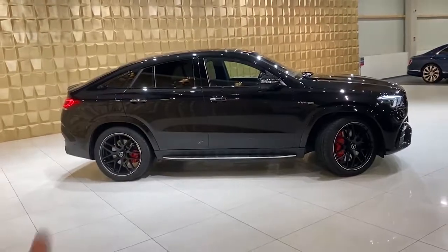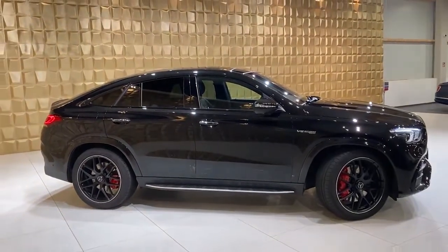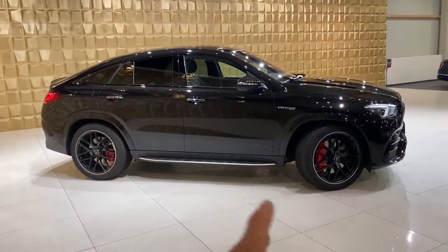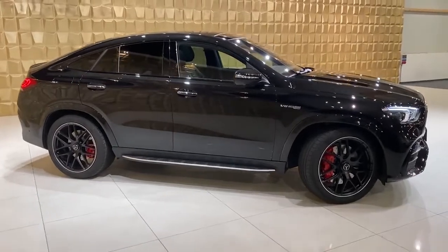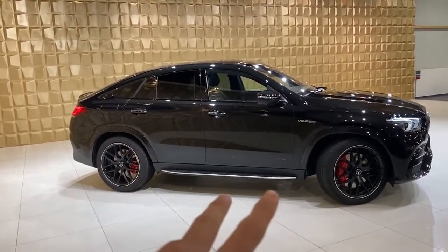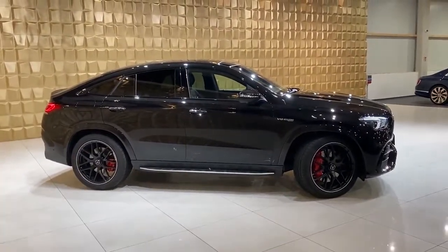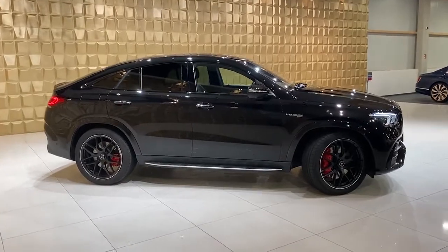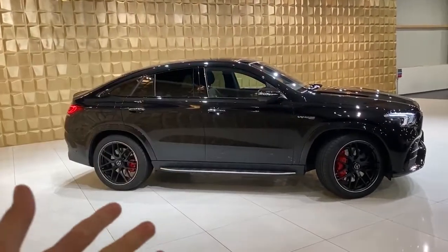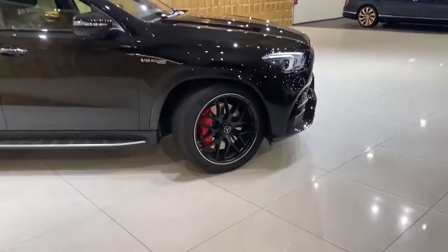As you know, the wheelbase of the coupe is 6 centimeters shorter, which makes it more agile driving in curves, for example. Back then, the coupe and the SUV had the same wheelbase, but now Mercedes has developed their own wheelbase just for the coupe to make it sportier. And as you can already see, we have some beautiful multi-spoke rims. So let's focus on these.